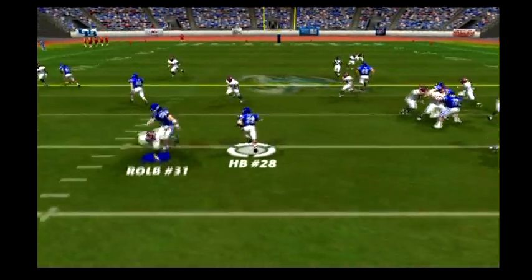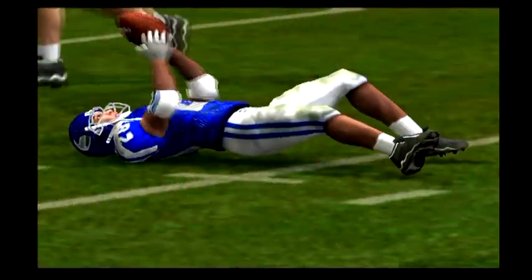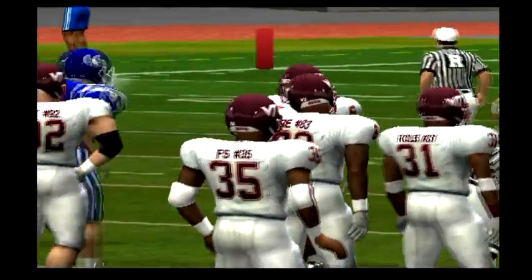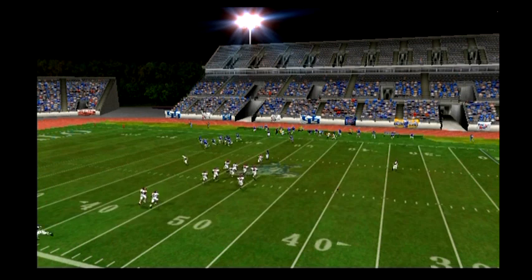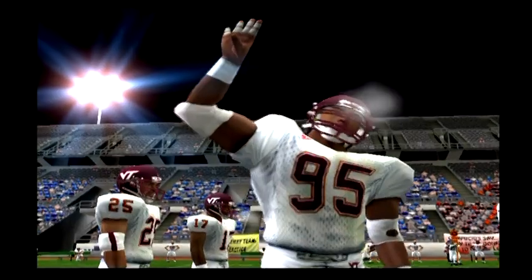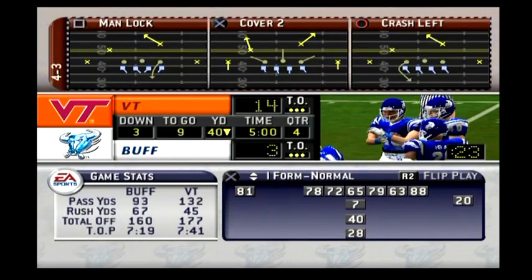Number 28 hits it on a pitch. Number 6 with a takedown at the 40-yard line. A 1-yard gain by the halfback. And that'll bring this quarter to an end. Folks, we've played 3, and our score is Virginia Tech 14, Buffalo 3. And we're ready for the start of the fourth quarter.